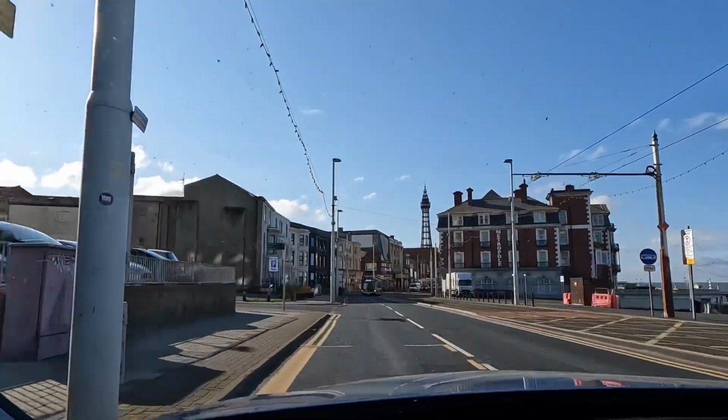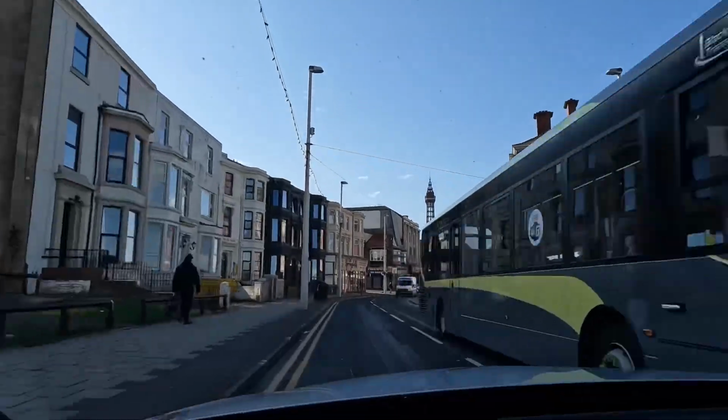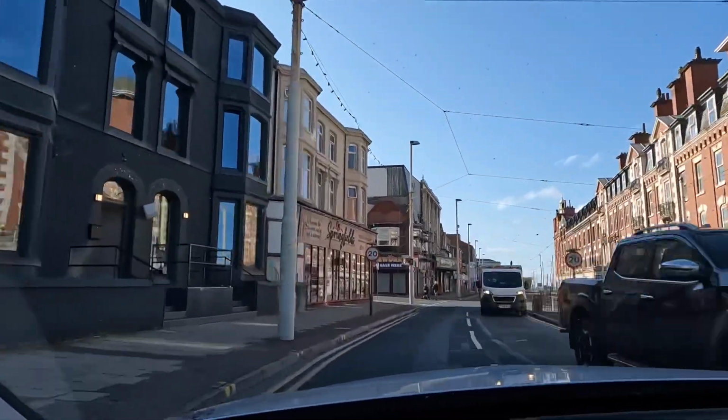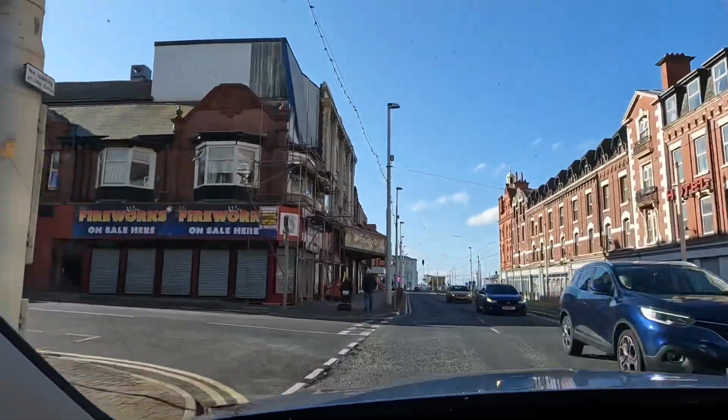So today I'm going to take you to the Houndshill car park. And we're going to the Houndshill car park because I don't know how long I'm going to be in Blackpool. I'm going to an event.